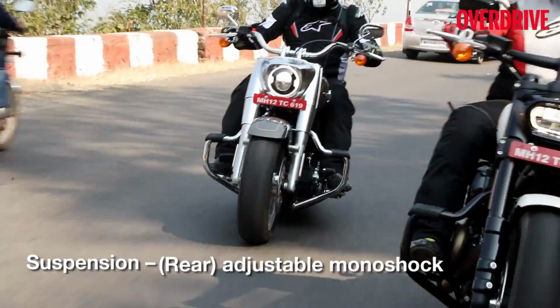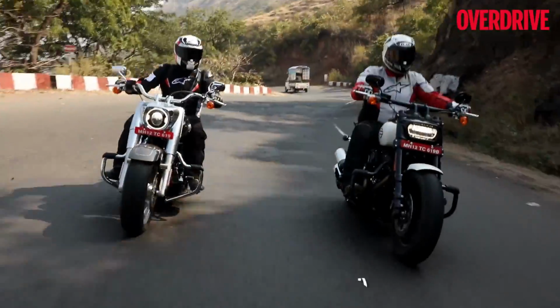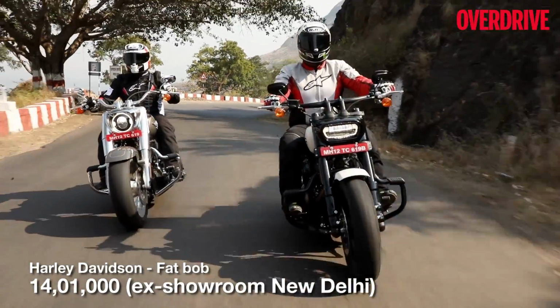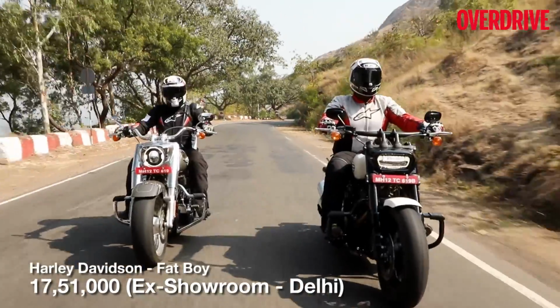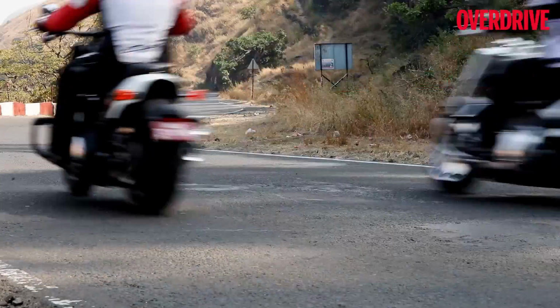The Fat Boy and Fat Bob both also get this remote preload adjuster knob for the rear suspension, and while the setup is stiffer, both were able to soak up bumps and potholes reasonably well. I have to say, the new Fat Boy and Fat Bob both impressed me with their handling, and despite their 300 kg curb weights, both will surprise you with their agility.